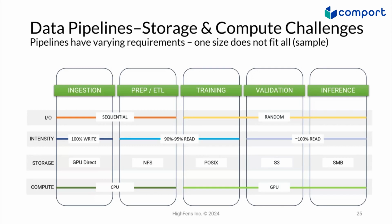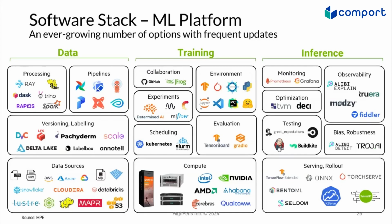So that's on the hardware side. So what does the software side look like? Well, it's actually worse than the hardware, I guess. You could look at the software stack as tools or frameworks you need to handle the data. Then you have tools or frameworks you need for training, and then for inference. And if you look at the data, there are some tools that you need to use for processing, for pipelines, versioning, data sources. It actually doesn't make a lot of sense to go over all of them one by one. The reality is this picture might be outdated in a month with something else.